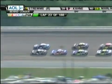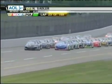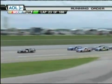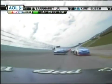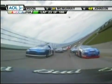Kurt Busch goes for the lead on Junior. Turn 2. Brian Vickers is Junior's shadow. Vickers in the 25, followed by Jeff Gordon, Jimmy Johnson. Now, do you believe that Jamie McMurray, driving Kurt's old car, would be willing to help Kurt today? I think Jamie's willing to help anyone that can help him. Just help myself, right? I don't care who it is. You know this place, Darrell. Your friends are where you find them. Yeah.